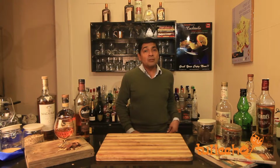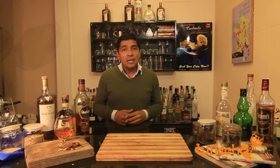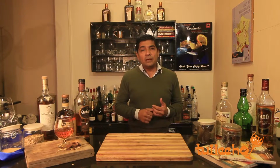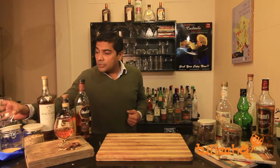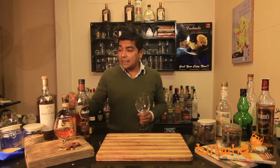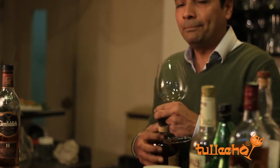appreciating whiskey by means of its color. Nose is obviously a great way of appreciating whiskey and finding out what the whiskey is about, what its heritage is, what its age is. But color is another way of appreciating whiskey. And a fine way to do color is to take a nice big glass and get a nice whiskey. We've got Monkey Shoulder here.